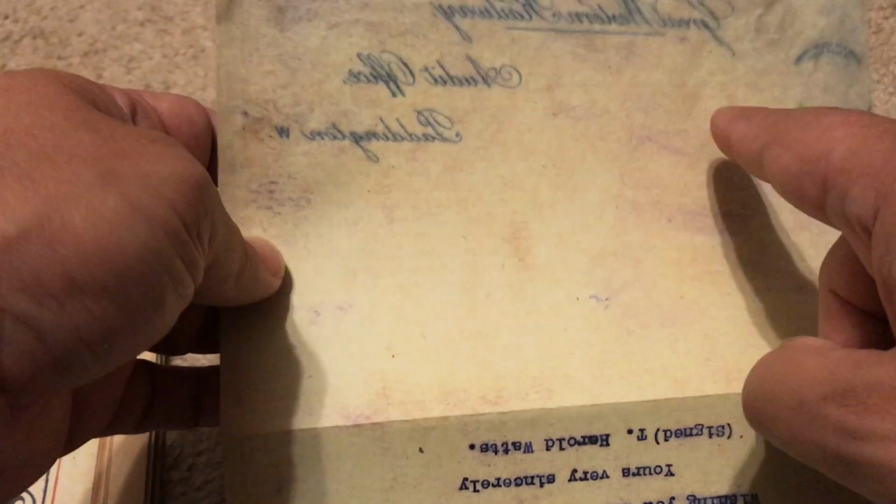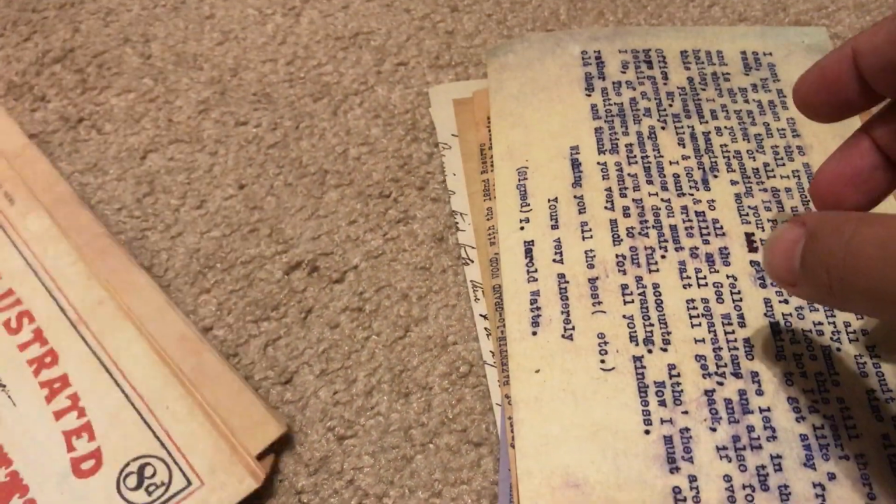So it's a letter from T. Harold Watts to Arthur. I guess it's... and you can see where it was folded and addressed and everything, which is really cool.